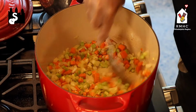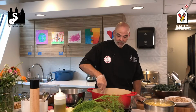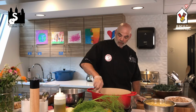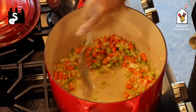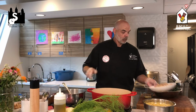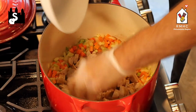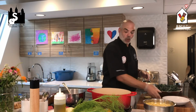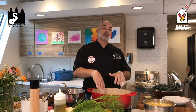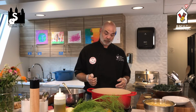Okay, so our celery, carrots, and onions have been in here for about 3 minutes. So now we're just going to kind of move them off the middle and out to the edge of our soup pot. And we're going to drop in our sausage. Now this sausage is fully cooked. We're just going to put this in here and get a little brown on it, start to bring some of those flavors out before we build the rest of the soup.